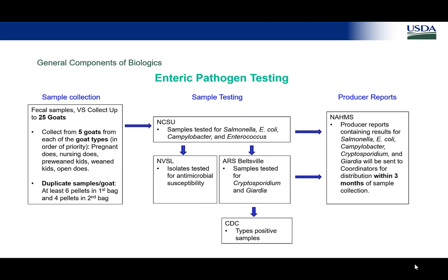So after you collect the samples, then you're going to ship those samples to North Carolina State University. We heard from Megan yesterday. She gets those samples and does her testing. She provides us with results, and then we're going to make producer reports and put them in sealed envelopes and send them to the coordinators, you all. And you're going to distribute those producer reports to the field. And this usually happens within 3 months of collection.